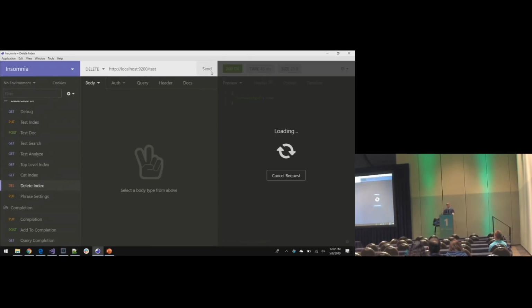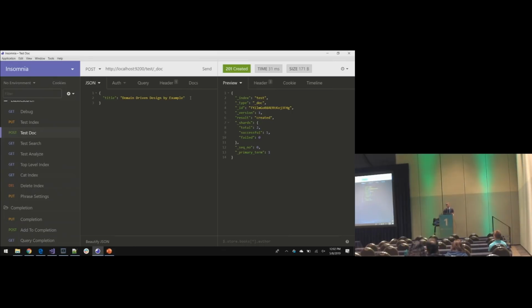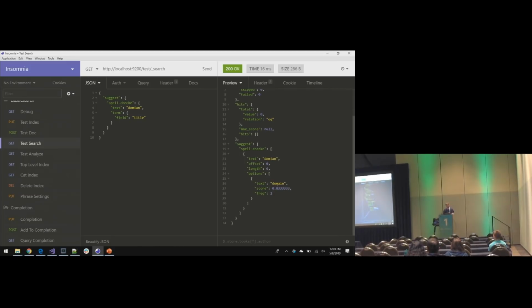So I'm going to delete that index. And I'm going to change this type to text, which I know uses the standard analyzer. I didn't have to delete the index. There is a way you can update mappings. It's just a little bit quicker for the sake of a demo. So I will re-index these documents. And now if we do this search again, we actually get back the corrected option domain.